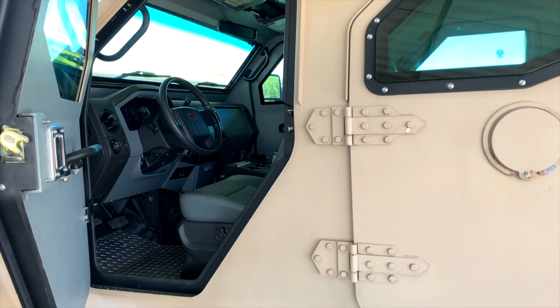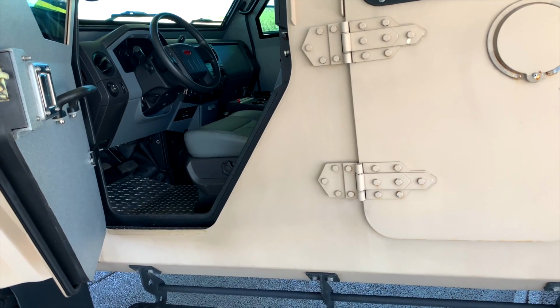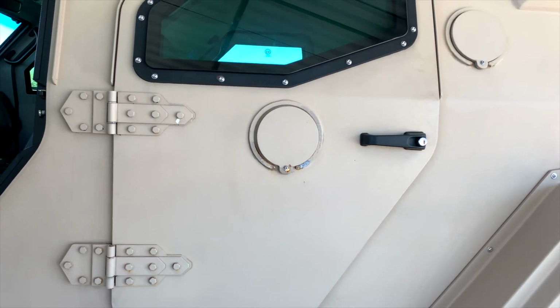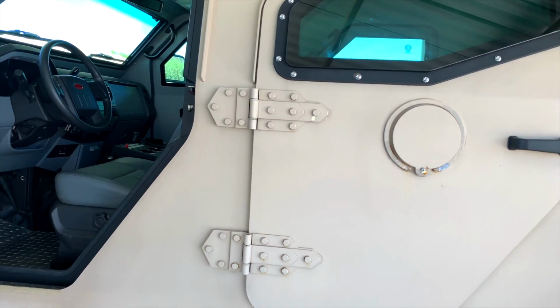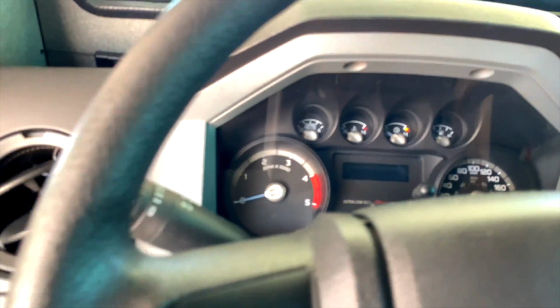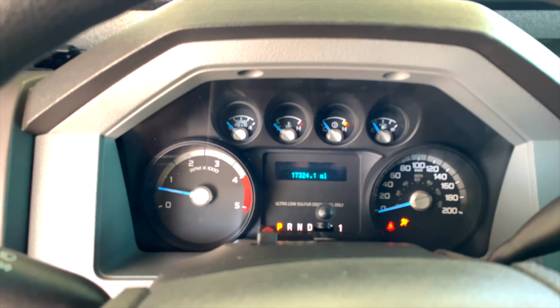Let's see here, what else? There's a few other little things, but I'll write a lot of this in the ad. Being part of the RoboCop movie is pretty cool. What else? Yeah, like I say, you can read a lot more about it. Let's start it up here. Starts right up like a Ford truck, basically.